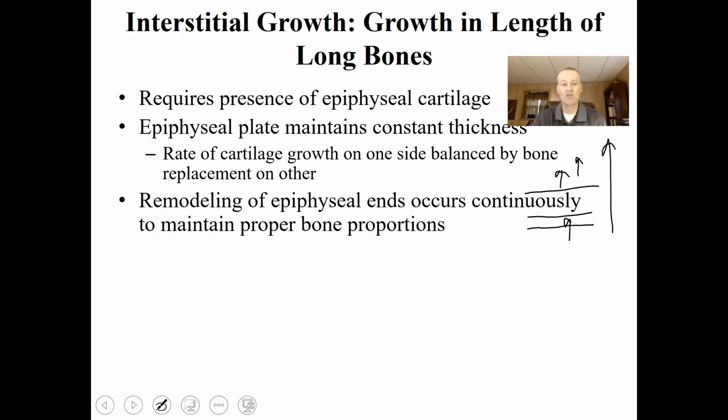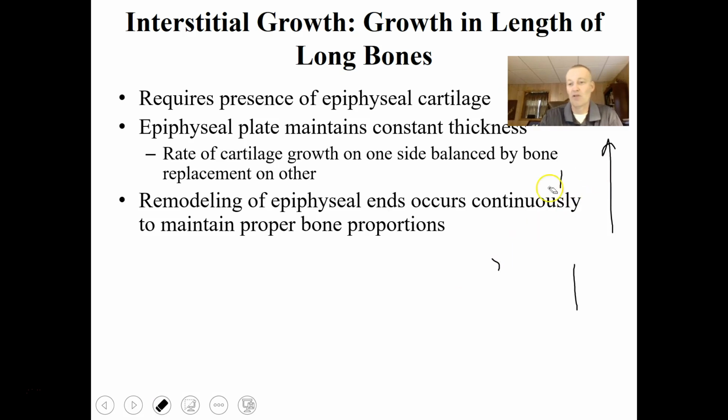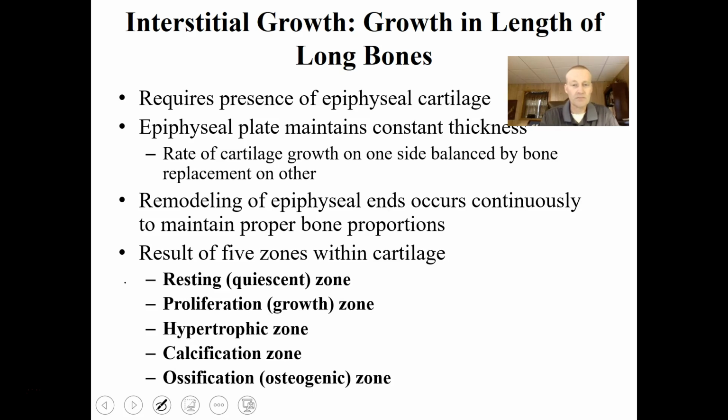And I'll show you some pictures of that in a second. So remodeling of the epiphyseal ends will occur continuously. So as you grow that bone in length, you also have to remodel the bone. Okay, you have to remodel the sides of the bone so the proportions will stay at a relatively constant rate. So bone remodeling has to occur at the same time, in parallel with bone growth in length.